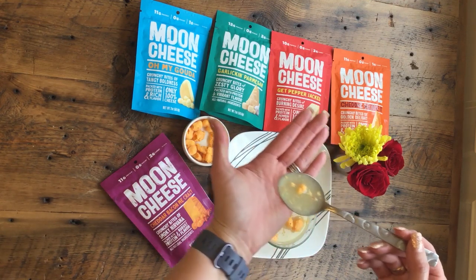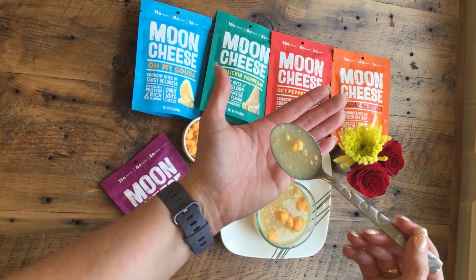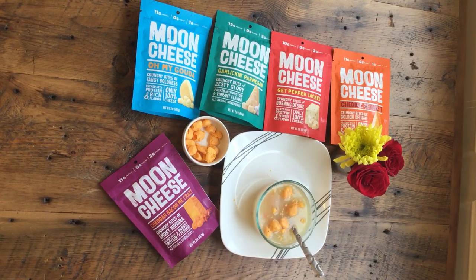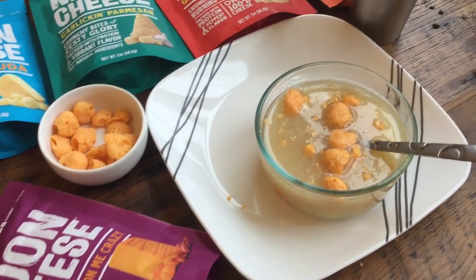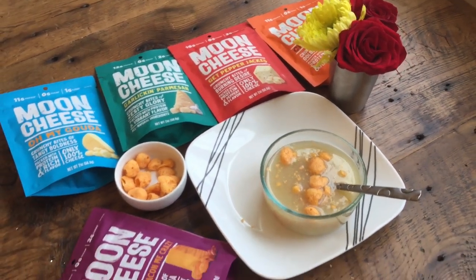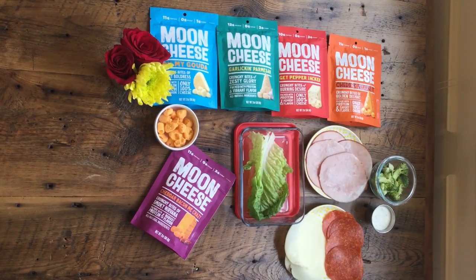Bon appetit! And don't forget to stay until the end with my time-saving and money-saving hack for keto lunch number 4. And you can travel really well with this keto soup too. Simply just put the lid on your glass container and you'll be all set to go.